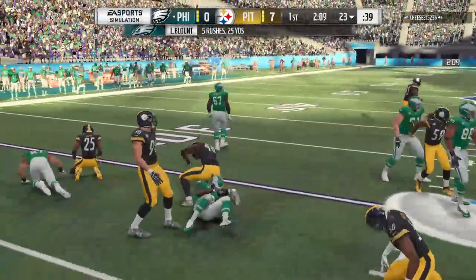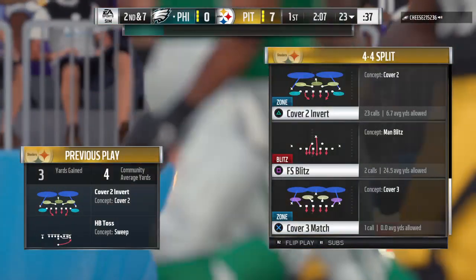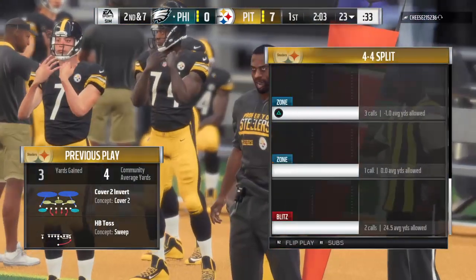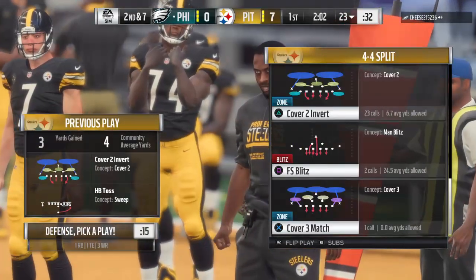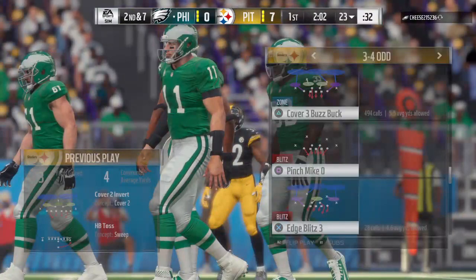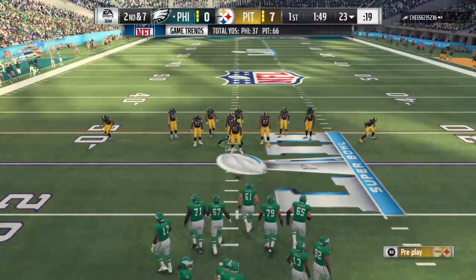He'll get about 3 as he's taken down at the 23. He was hoping to get to the edge, but they did a really nice job of forcing him back inside. That's excellent fundamental defensive football. Don't let them outside where they can really shred your defense. 2nd down following the run.